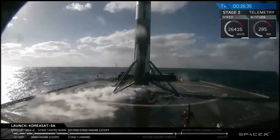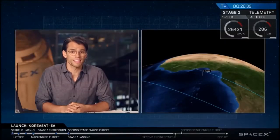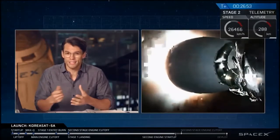If you look back at our primary mission today, second stage is coming up on its next burn. That will start in about 10 seconds. That's a live view from the aft end looking at our Merlin vacuum engine of the second stage. We're right now sitting in a good low Earth parking orbit. In about 2 seconds, you'll see ignition, and there it is. Ignition of our Merlin vacuum engine.